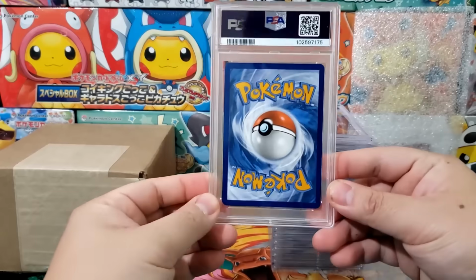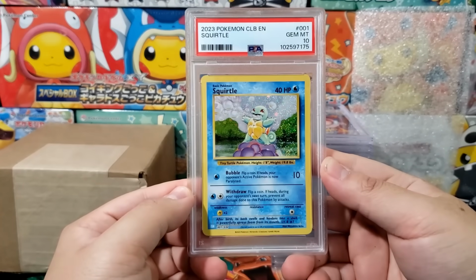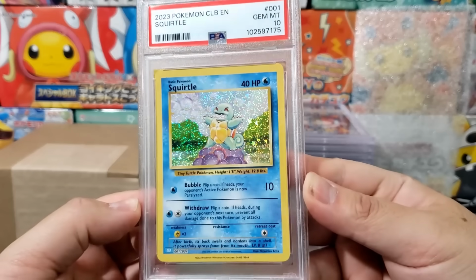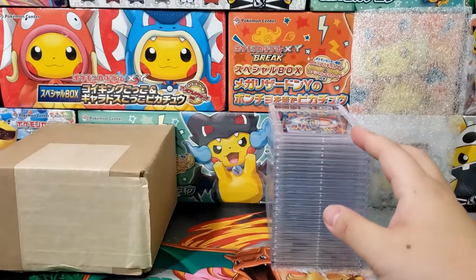All right. First card up, we got ourselves a Classic Collection Squirtle PSA 10. It's got a really nice texture pattern on this card. Very, very nice. All right, nice Squirtle.